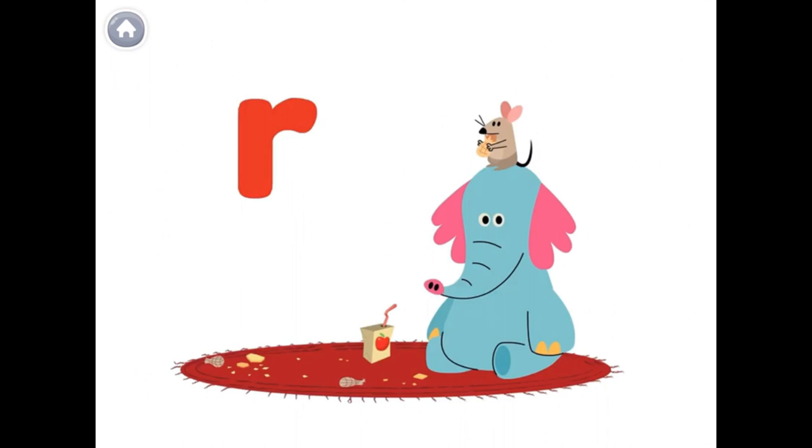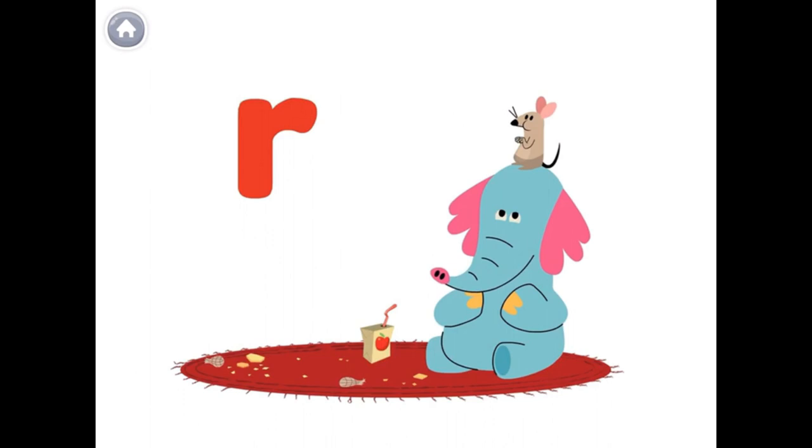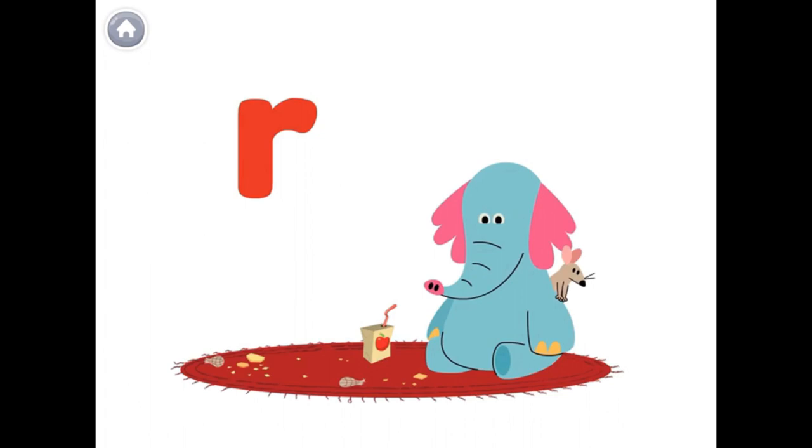I'm practicing the letter R with my new friend. R makes the R sound, like in the word rat. Ready to practice some more?